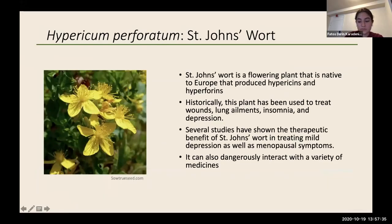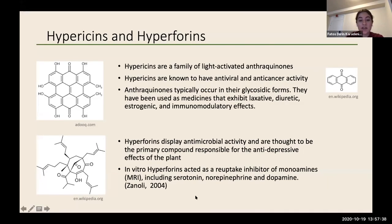Now hyperforins. Hyperforins display antimicrobial activity and are thought to be the primary compound responsible for the antidepressive effects of the plant. I was reading a paper where this group did a study with hyperforins, assessed it in vitro, and saw that it acted as a reuptake inhibitor of monoamines, which included serotonin, norepinephrine, and dopamine. Essentially, a reuptake inhibitor is a drug that inhibits the reuptake of a neurotransmitter from the synapse into the presynaptic neuron. This therefore increases the extracellular concentration of the neurotransmitters.